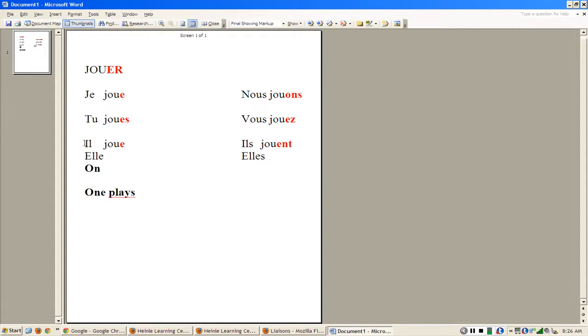Students usually ask me when I'm presenting this in class, how can I tell the difference between il joue and ils jouent? They sound the same. Context, context, context. You'll grow as you learn a different language, and you'll learn to listen. Sometimes you can tell the difference though.